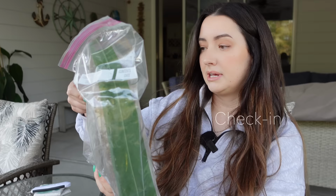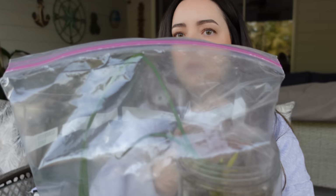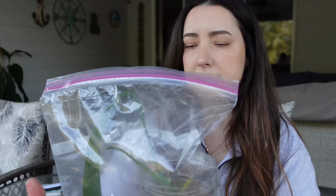Here is the Pallidiflorum that's been just chilling. I call it jail. It's been in jail this entire time. I feel really bad for it. So I was really waiting on this new leaf that is emerging. You can kind of see it right here. I don't know if you can see through the bag. I'm gonna take it out here in just a second, because I know Thrips like new growth.